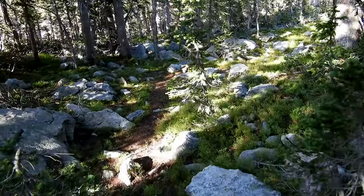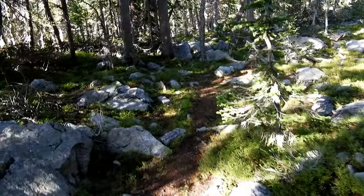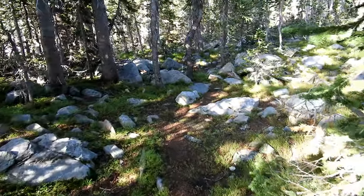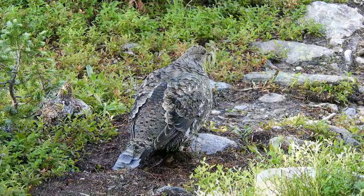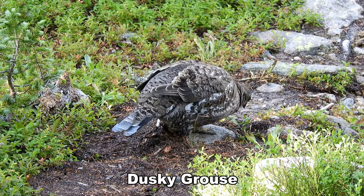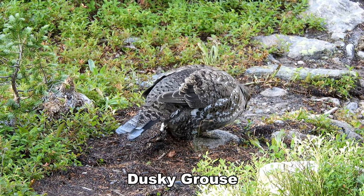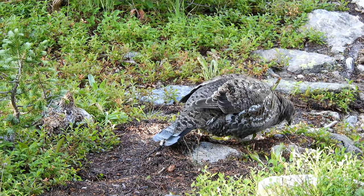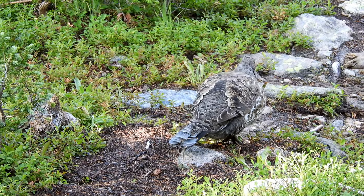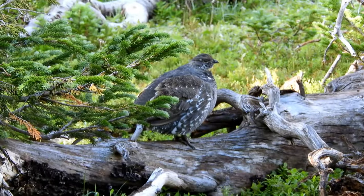I definitely feel like there's a little trail back through here. So we're going to stay on this, and we're hoping it takes us right over to the next lake. There's three of them right there. There's one on the trail, there's one to the right of the trail, and there's this guy right up here.